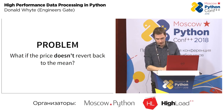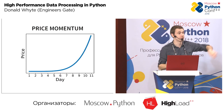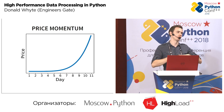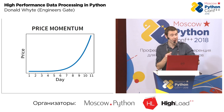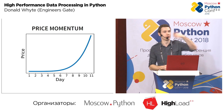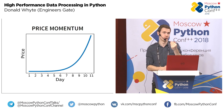But it's a problem. What if the price doesn't revert to the mean? Often stock prices have something called momentum. You can imagine, say, Apple has some sort of announcement that shows that they've doubled their iPhone sales. That's going to cause stock traders to invest very heavily in Apple. And so the price isn't going to revert back to the mean. It's just going to keep going up and up and up. And in fact, the speed of that price increase actually accelerates. So it gets faster as time goes on.